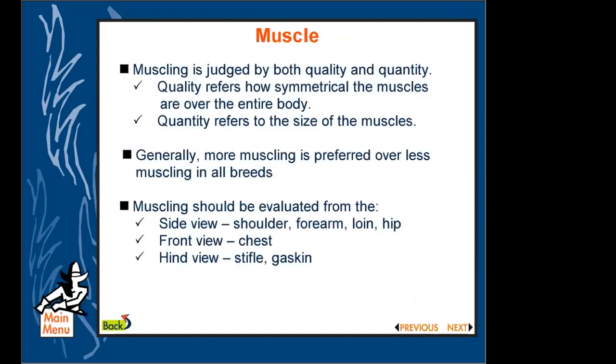Muscling is judged by considering both quality and quantity. Quality refers to how symmetrical the muscles are over the entire body, whereas quantity is the size of the muscles. Generally speaking, more muscling is preferred over less muscling in all breeds of horses.